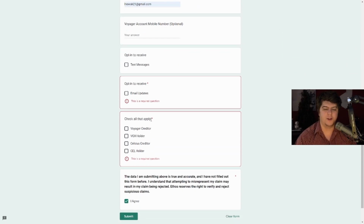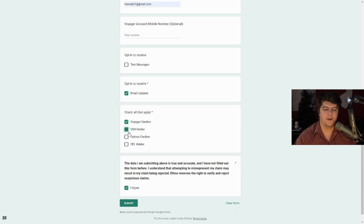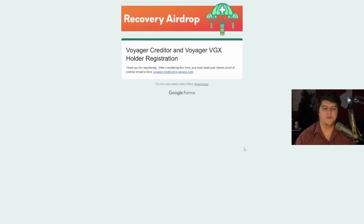You also want to make sure you opt in to receive email updates. This is required so you know when you will receive the Ethos tokens, and other opportunities to receive the Ethos tokens throughout the coming months. Also make sure you include what you are. I myself am a Voyager creditor, VGX holder, and a Celsius creditor. Make sure all the information is true and accurate, and then submit. As you submit, you will get to the next form, which will showcase the next important step.